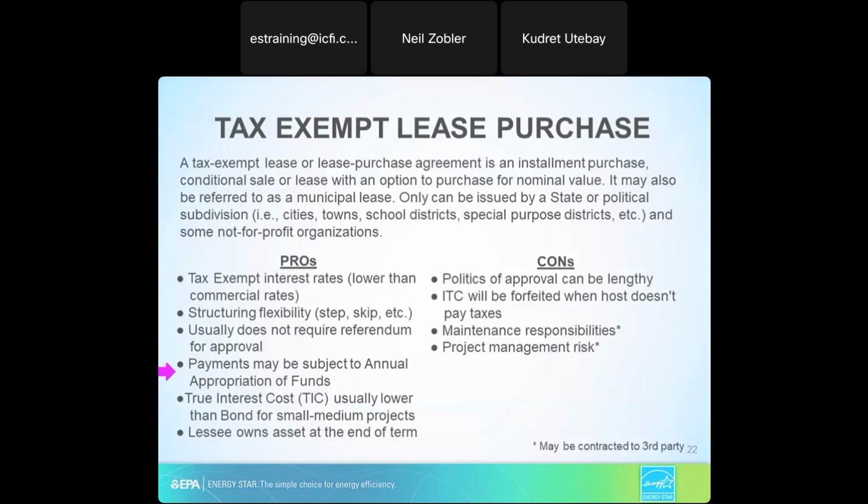But because that is written into a lot of the agreements, that it is subject to annual appropriation of funds, the lenders who are willing to enter into these agreements will look for essential use of the asset. So if, for example, lighting is part of the financing agreement, is that of essential use? Absolutely. Can't work in a dark room. Is a pool cover part of essential use? No, it is not. However, if the pool cover is bundled in with a whole bunch of other activities, then the lender will probably approve the entire package.